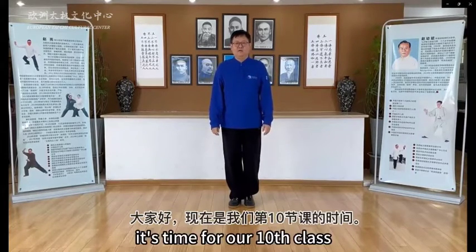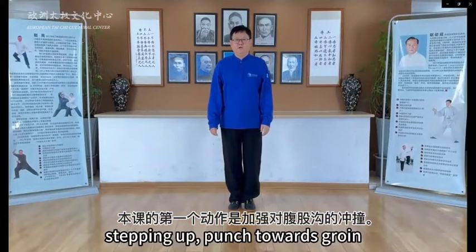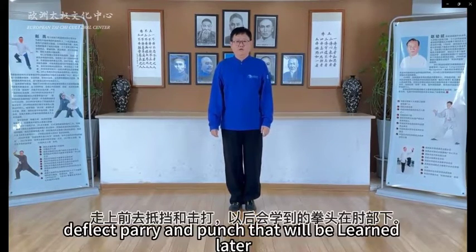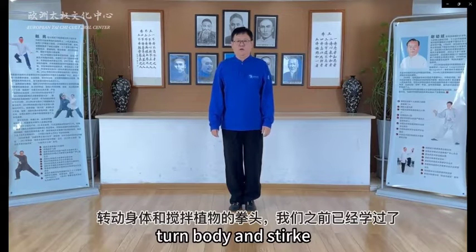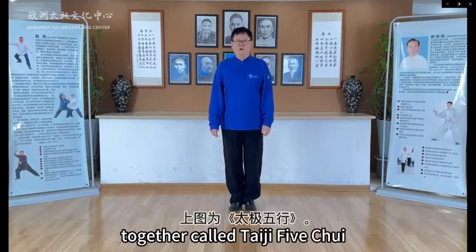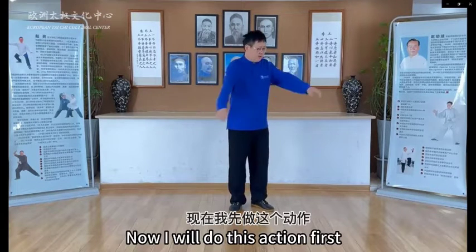Hello everyone, it's time for our Tai Chi class. The first action in this lesson is Step Up, Punch Towards the Groin. Take the step up and punch towards the groin. Step Up, Deflect, Parry and Punch will be learned later. Fist Under the Elbow, Turn Body and Streak, and Clench Punch we've learned before, and together they are called Taiji Wu Chui. Now, I will do this action first.